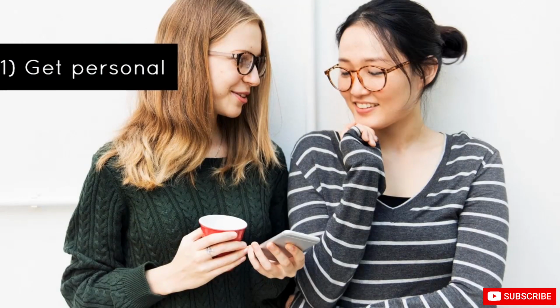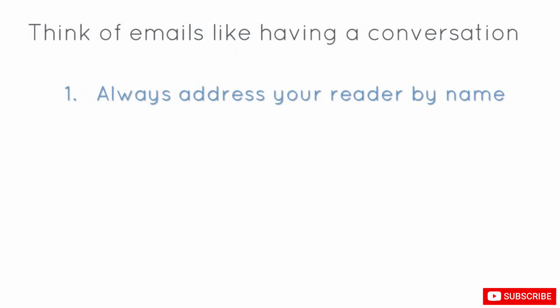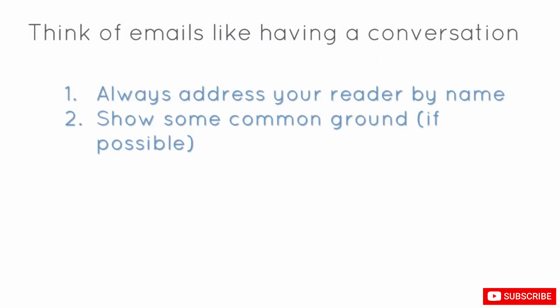Think of emails like having a conversation. So always address your reader by name. Share some common ground if possible. And what I mean by that is if you can reference previous conversations you've had or something that your reader may have told you before, like about a holiday, you could say, how was your holiday? It's just something to show that you remember this person and therefore that you value them. It's not always possible, but if it is, go for it.